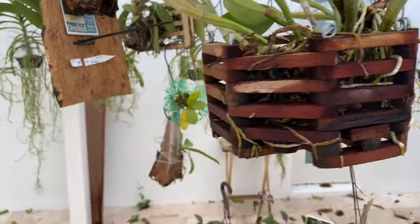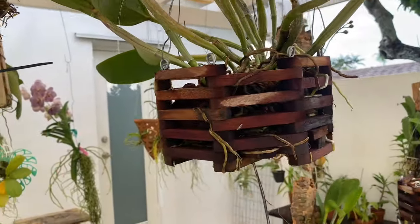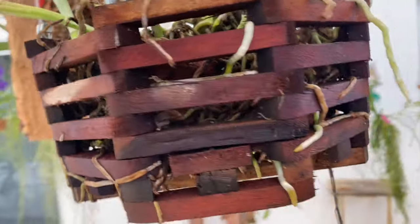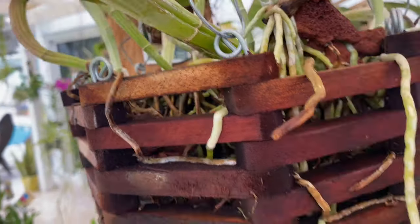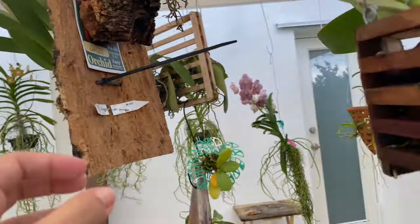This is my old lady that I once had to take out of this very pot. Now she is showing me roots. Roots that are looking good. So I'm happy with her.